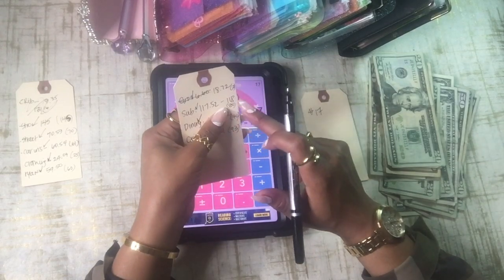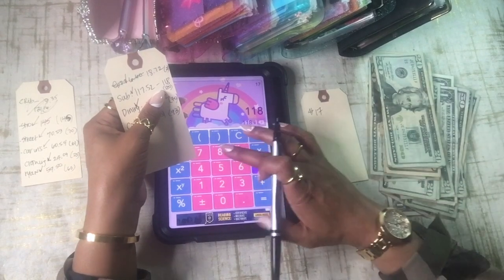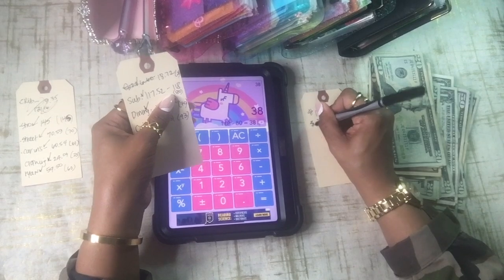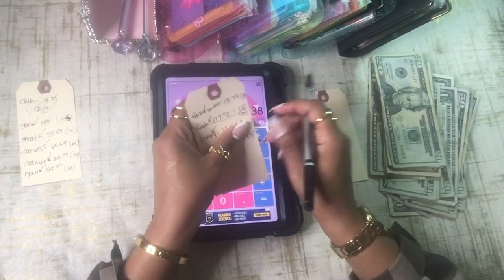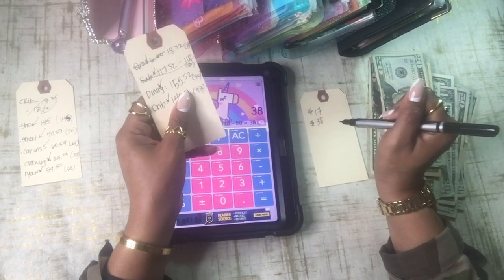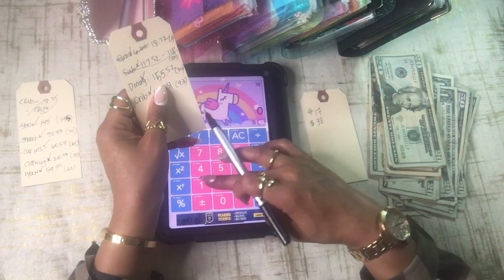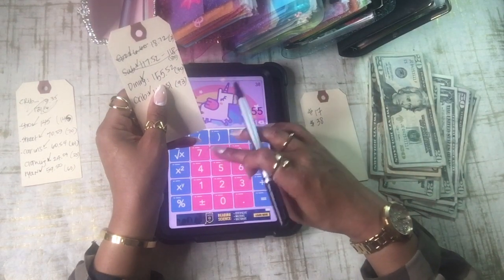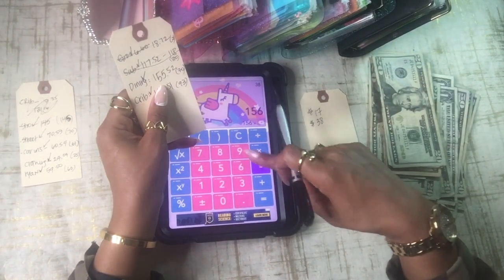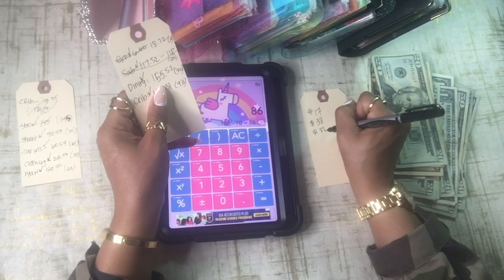I should have been stuffing 118. I stuffed 80. 118 minus 80 equals $38. That's for subscriptions, and that's pretty much the amount of the Savage X Fenty. I know where I went wrong with that one. Dining, I should have stuffed 155 or 150. Wait, I should have stuffed 156. I stuffed 70, so the difference is $86.